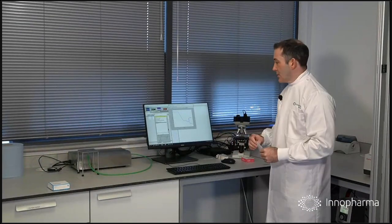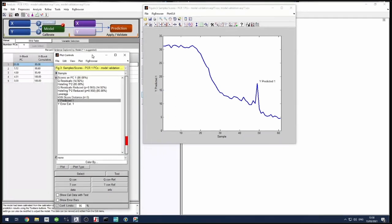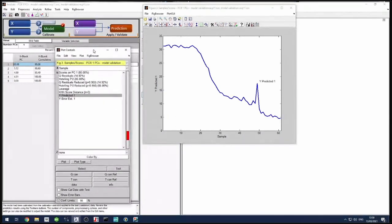So there's something of interest to look at here. We've arranged some of the statistics that we discussed that we can see in the model. We've arranged for some of these to be visible on the screen as well. So just to show you initially, this is what happens when the model is applied to the full spectrum.